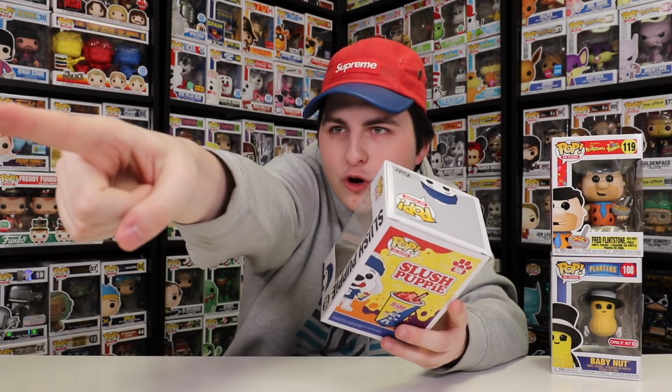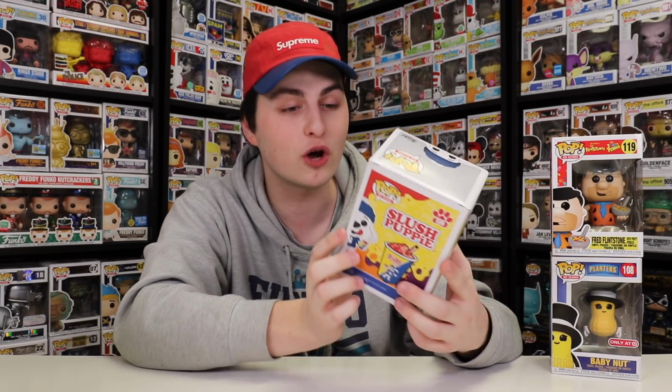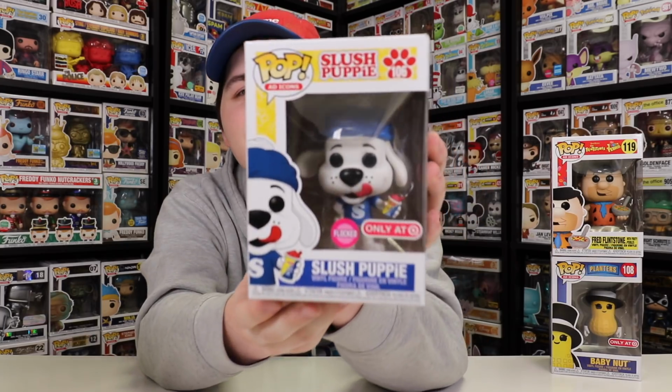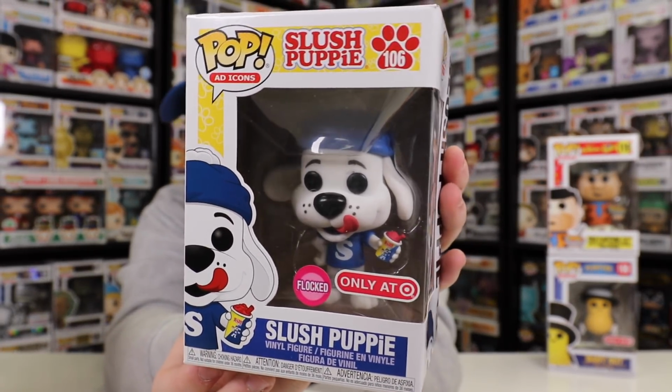So we did just open up the other Slush Puppy a couple days ago. I can actually see him across the room on the shelf over there, but this one here is just the flocked version of it, and I'm so glad that I could get this one. And now the last one that I need for this set here is the scented one going to Hot Topic. I don't know if that one's out yet for pre-order, or maybe it'll come out a little bit later. I'm not too sure, but I should probably look into that, so that way I can get that figure and don't miss out on it, because I'm pretty sure it's scented like maybe the raspberry in the actual slushie in his hand. That'd make the most sense.